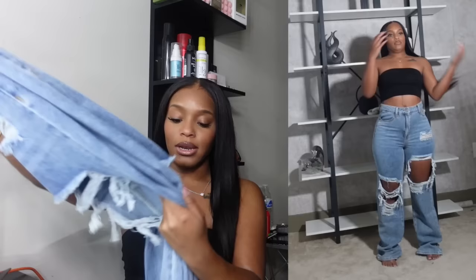I love the holes on them. I love how big the holes are with the distressing. It's just, I don't know, just cute. I love the color mainly. The color of these pants is really cute. They're not too light and they're not dark denim either. So you can pair these with literally anything.